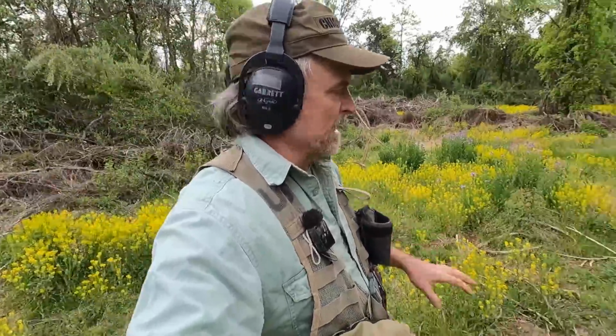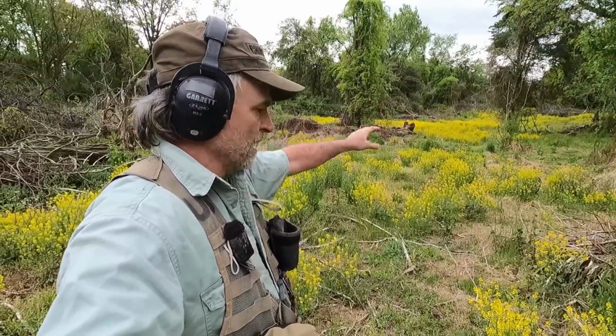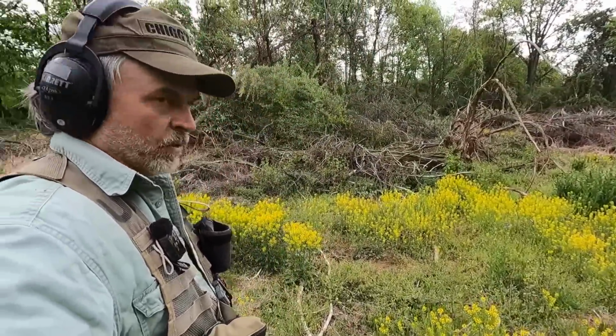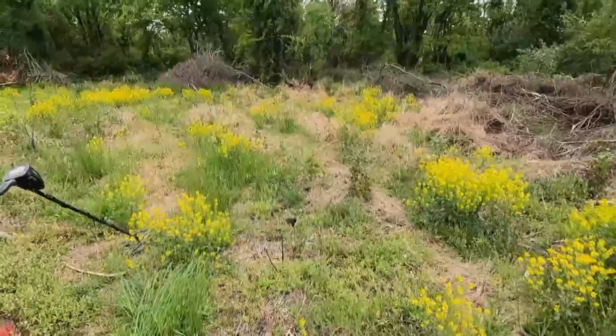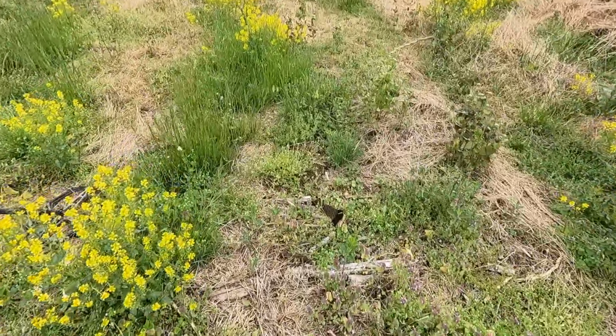So I've been working my way down through some of these paths that they cleared, and I'm not finding a whole lot, just a few shotgun shells. I have not heard from Mike. I sent him a pin, but I don't think he's headed this way. I did want to show you this. This is a nice turkey feather.